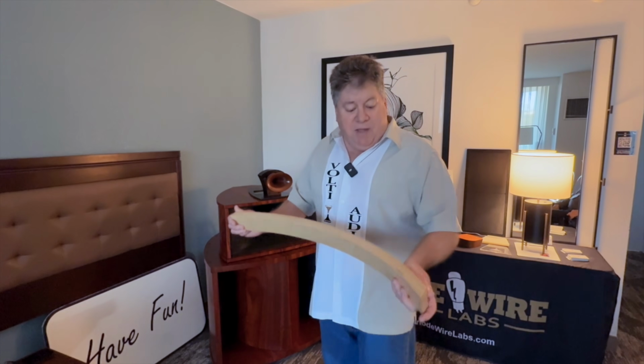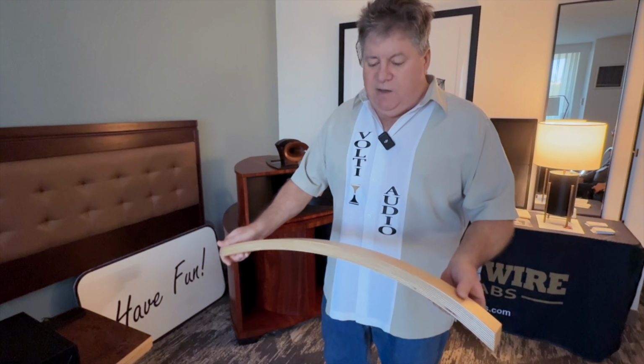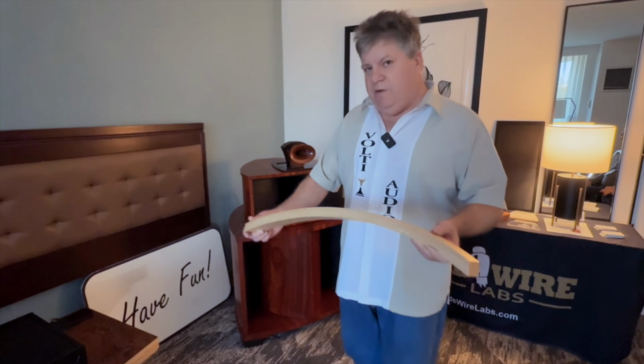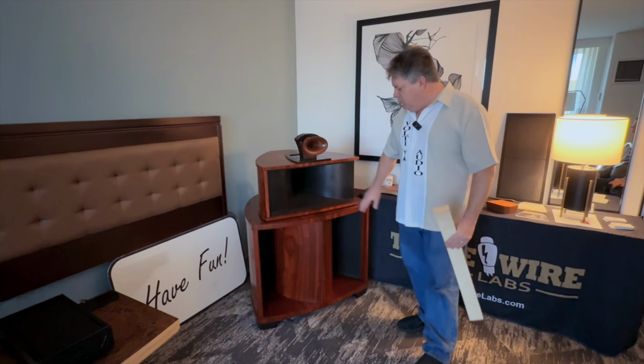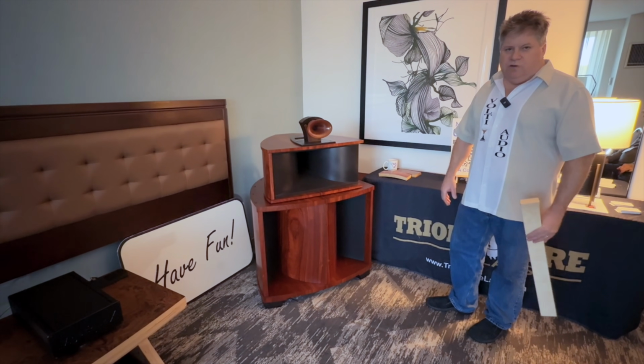Yeah. So anyway, I make my own plywood, and people find this really interesting because this is the same way that plywood's made on the flat, only this is made on a curve, permanently curved piece of plywood. And there are actually 4 different curves in the construction of this cabinet. Very, very high quality cabinet construction.